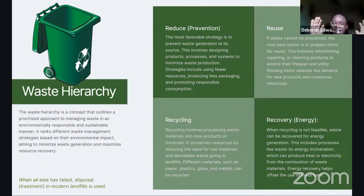If everything else has failed, then we can say, okay, let's dispose of it. Let's dispose of it in modern landfills, not the landfills where you just dump things and nothing happens to them over the years, but landfills that are well thought out to say, okay, what can we do with them? Or in fact, how can we reduce the production of things we don't need to the barest minimum?